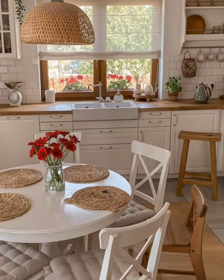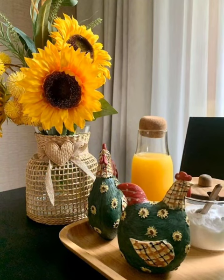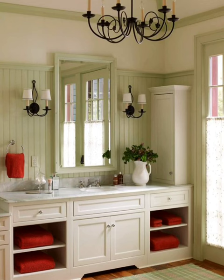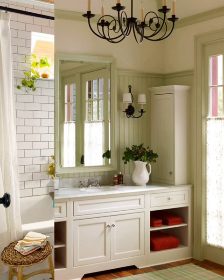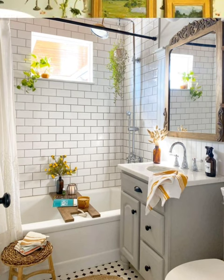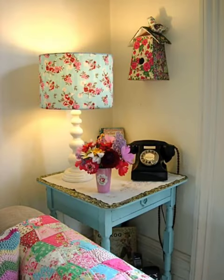Turn your bathroom into a rustic oasis with vintage vanities, shiplap walls, and natural earthy elements that make every day feel like a spa day. Even your outer space can embrace the cottage style. Discover ideas for creating a rustic garden with wooden planters, antique garden tools, and comfortable seating areas.